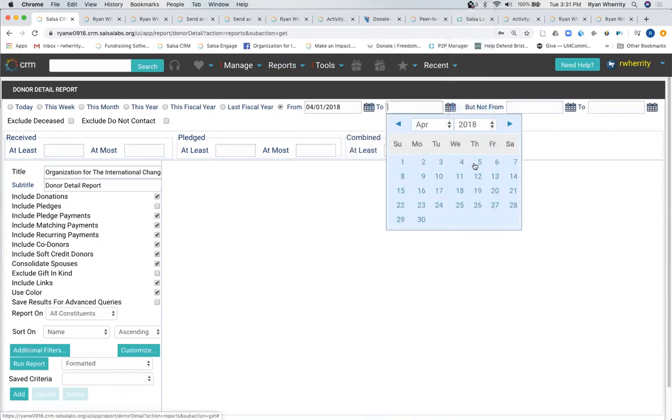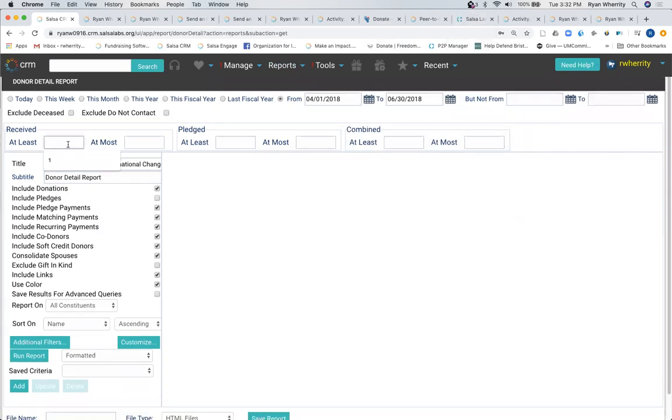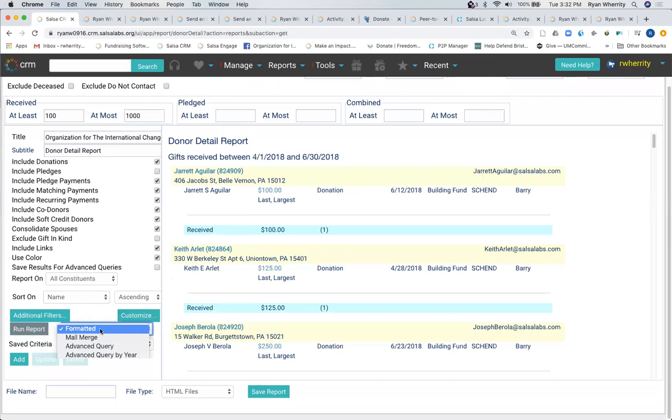So if we were to say maybe Q2 of the calendar year in 2018, maybe we just wanted anybody that gave us at least $100 but not more than 1,000. You could certainly apply additional filters to this if you'd like. I'm just going to go ahead and run this report as is.